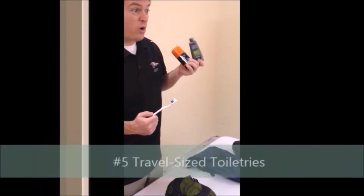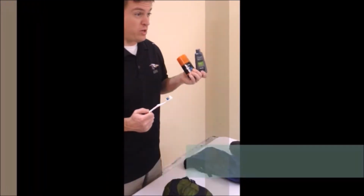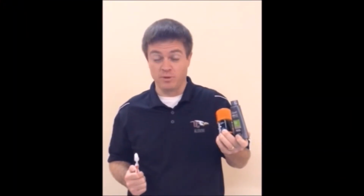Last but not least, always remember to buy travel-sized toiletries. You don't want to be the person showing up with an enormous bottle of shampoo. Don't forget your toothbrush. Let's explore two possible scenarios for packing with use of your backpack as you travel with a group.